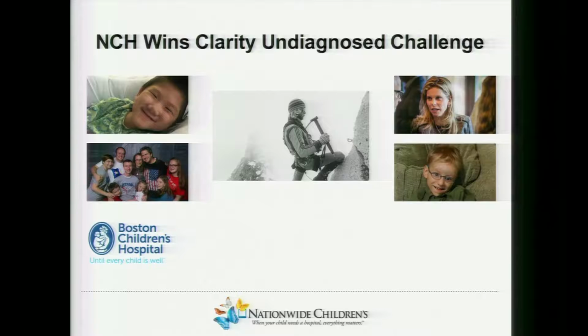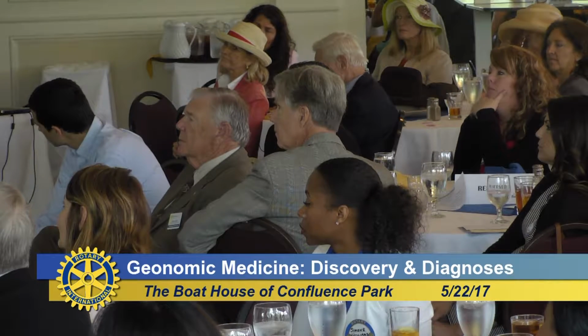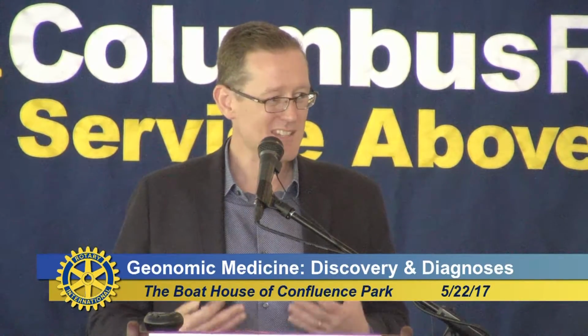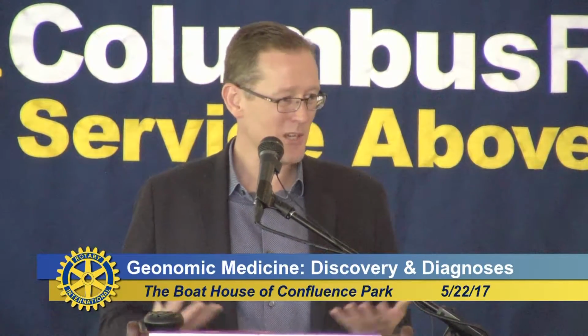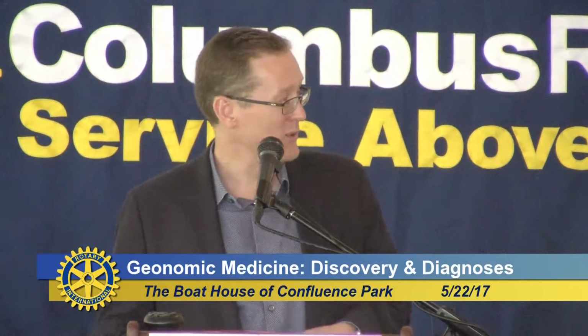Just in 2015, Boston Children's had a competition that they called the Clarity Challenge. They had 5 families for which they knew they had some sort of disease, but there was no diagnosis. They performed genome sequencing on these families and then asked the international community to look at this genome sequence. They'd looked at it, they couldn't work out what was going on, and so they said, let's turn this into a competition. Let's crowdsource the genome data. And so these 5 families all volunteered to have their data shared around the world.